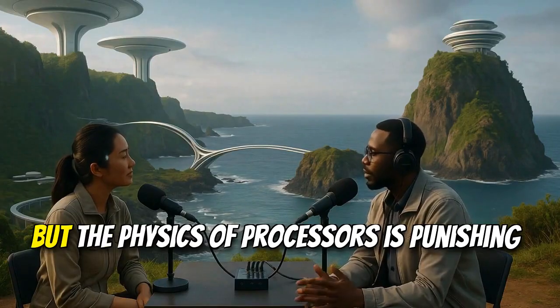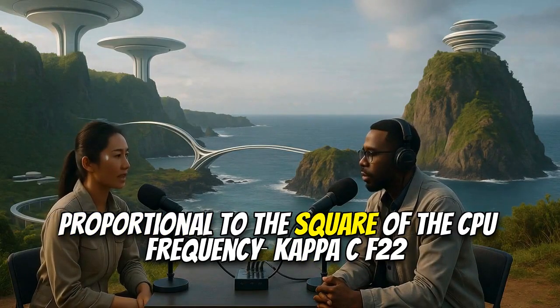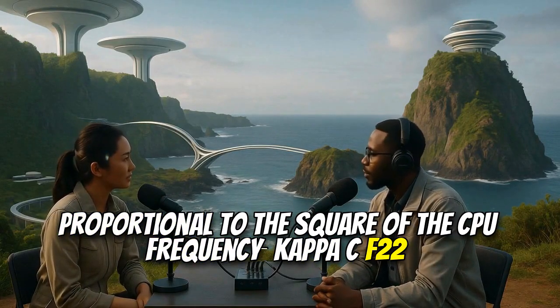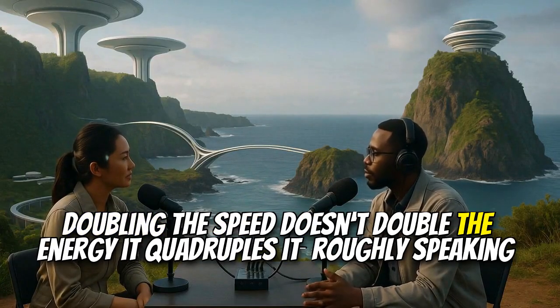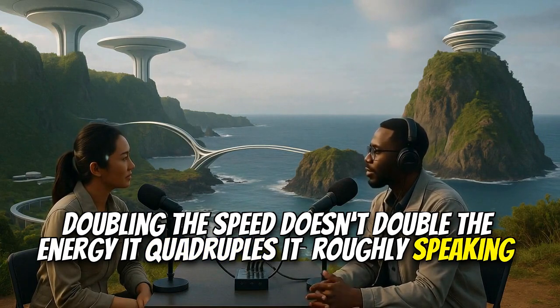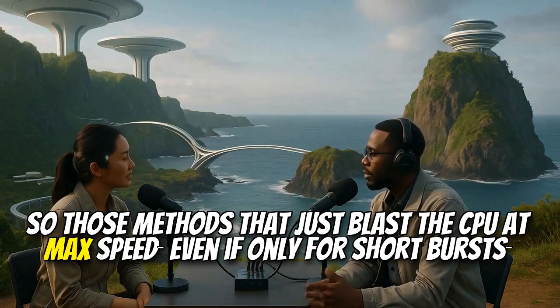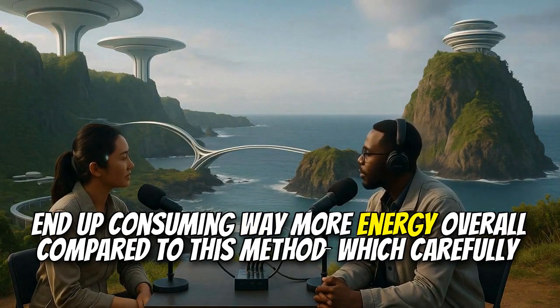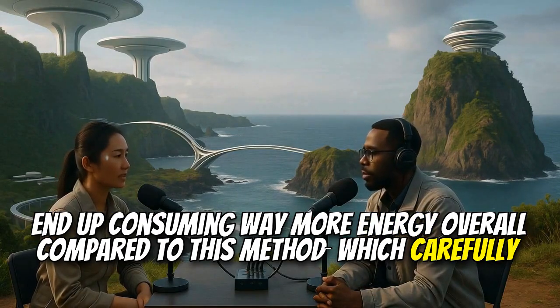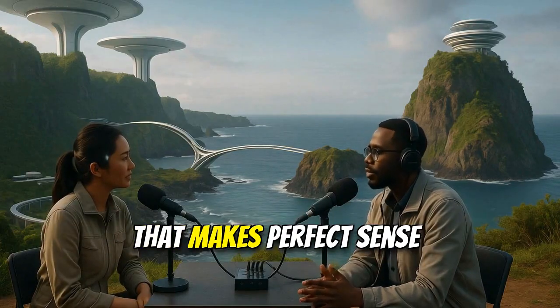Yeah. But the physics of processors is punishing. Computation energy consumption, as we discussed with kappa, is roughly proportional to the square of the CPU frequency, kappa C f squared. Ah, the f-squared relationship. So doubling the speed doesn't double the energy, it quadruples it, roughly speaking. Precisely. So those methods that just blast the CPU at max speed, even if only for short bursts, end up consuming way more energy overall compared to this method, which carefully calculates the lowest possible frequency needed to meet the deadline. That makes perfect sense.